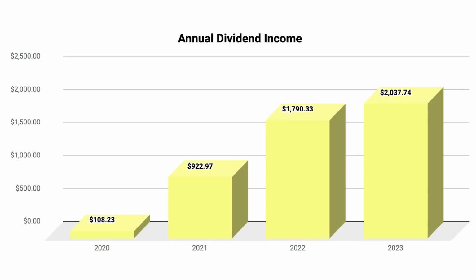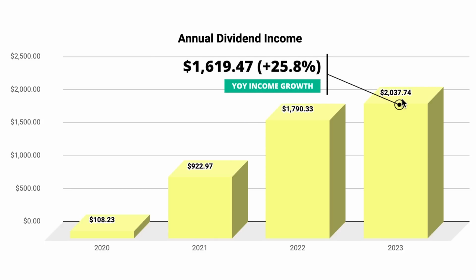This year-over-year difference represents a 6.3% gain. Not too shabby. And with that, my dividend income so far this year is officially over the $2,000 mark, which is the first time this has ever happened. To be exact, we're sitting at $2,037.74, which is a near 26% gain compared to my year-to-date income in 2022. Really making some great strides in the portfolio.